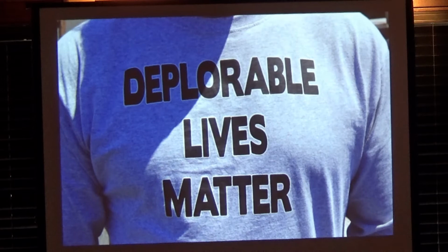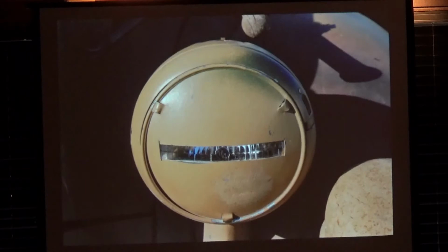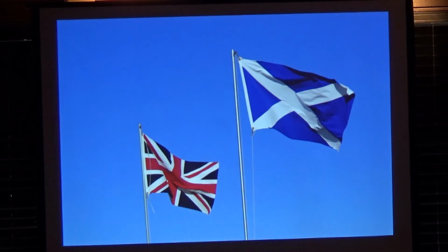You see all kinds of shirts. Yeah, this was last year. So this would be Scotland with the flag. Blackout light. Why aren't there tents plaid? Don't know. Too expensive.